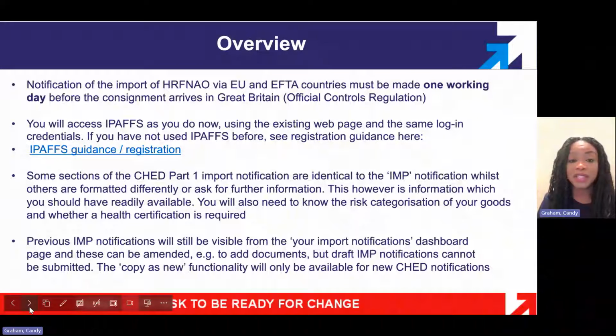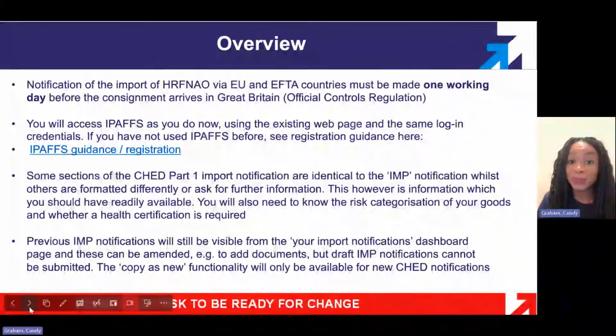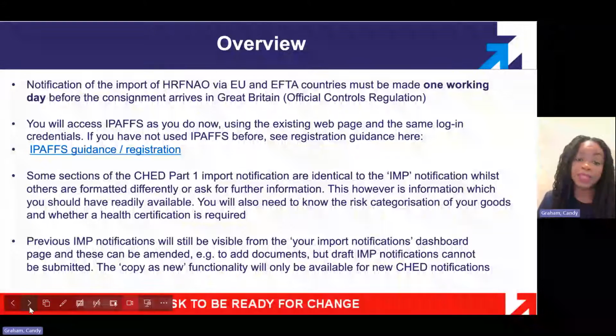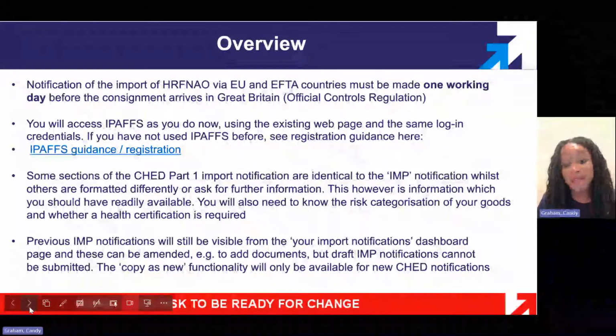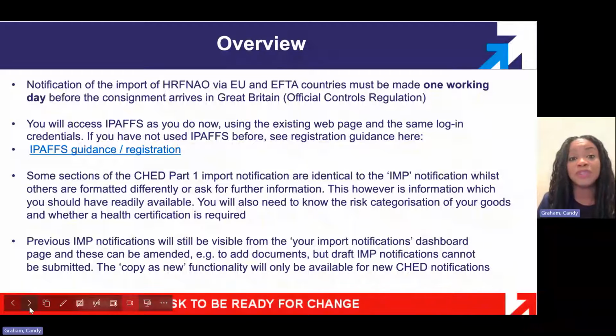Previous IMP notifications will still be visible from your import notifications dashboard page, and these can be amended, for example, to add more documentation, but draft IMP notifications cannot be submitted. The copy as new functionality will only be available for new CHED notifications. So after you make your first CHED notification, you can then copy that as new for future CHED notifications.